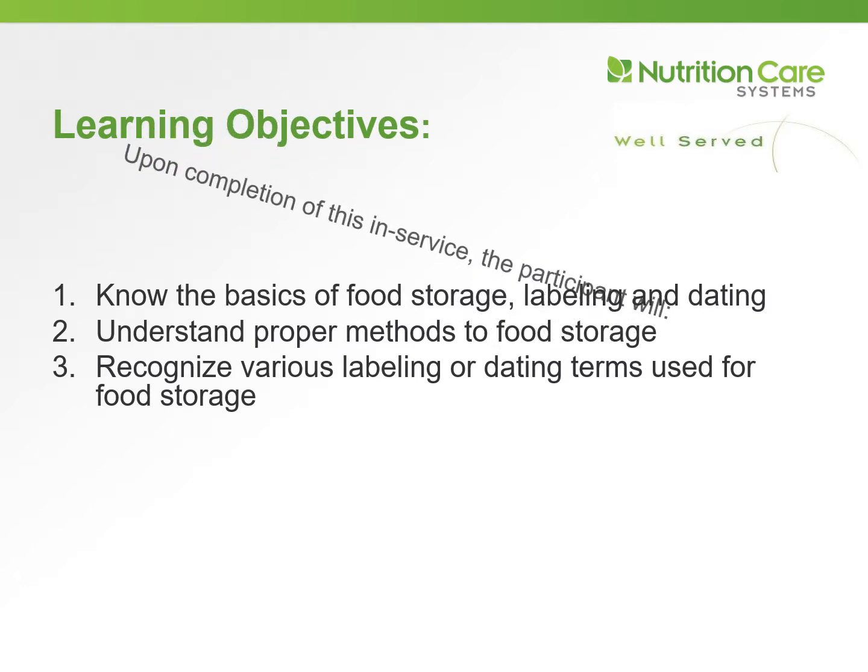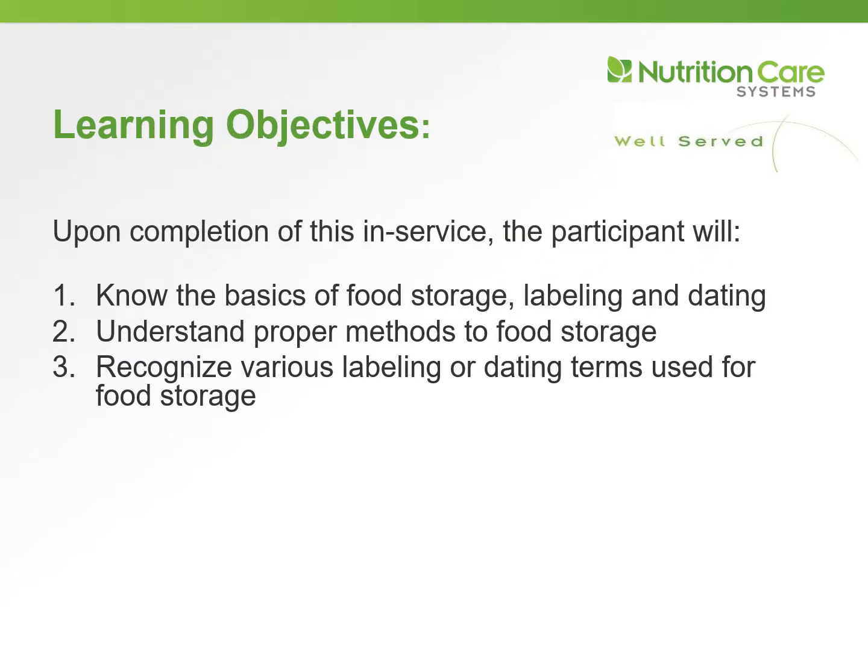Upon completing this in-service, you will: number 1, know the basics of food storage, labeling, and dating. Number 2, understand proper methods of food storage. And number 3, recognize various labeling or dating terms used for food storage.